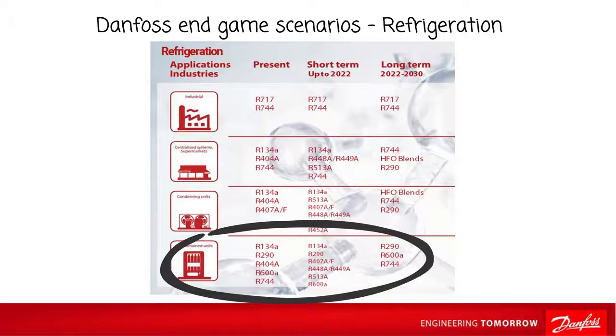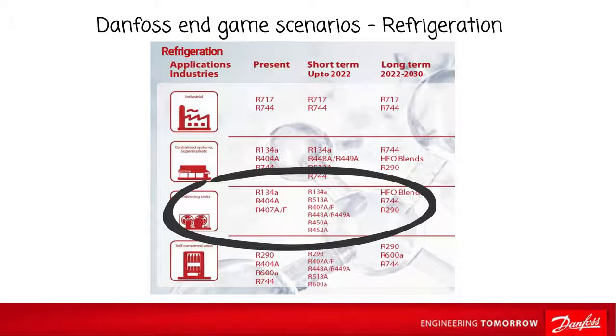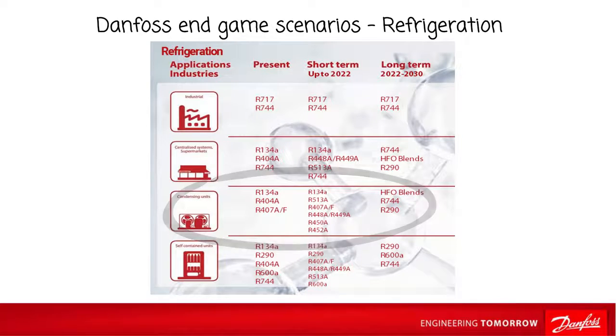Many of these applications still use refrigerant charges below 150 grams, but that charge size is expected to increase in the future. Commercial refrigeration primarily uses R404A and R134A today. R404A has a high global warming potential, and the emissions from many commercial systems can be reduced considerably by substituting R404A with an alternative. As I mentioned earlier, Europe is facing a dramatic phase-down step in 2018.